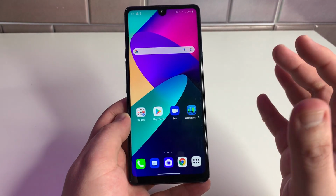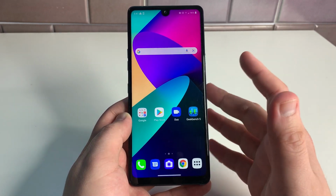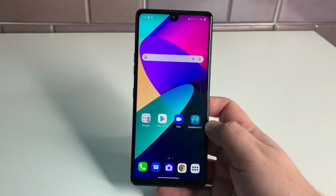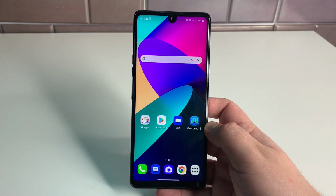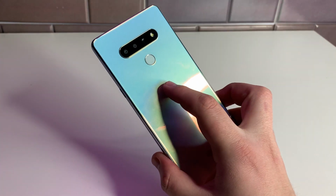You guys aren't going to be doing crazy gaming on here, even though this can run PUBG Mobile and Call of Duty Mobile. This isn't going to be running those games super crazy. So if you want a device that is a lot better than this one, with a better processor, a better battery, and more RAM, I would definitely go with the new Moto G Stylus 5G.